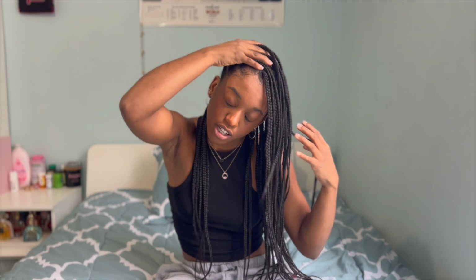Tip number 5 is to move your braids. Move them in different directions, like move your braids onto this side and start massaging. Try to get it used to moving in different positions so that it's not always stiff to one side, right? Just keep massaging, and this will help so much and help you fall asleep at night as well.